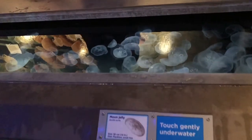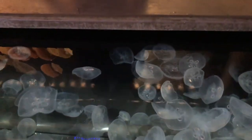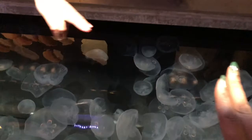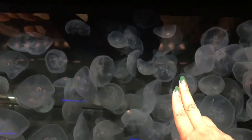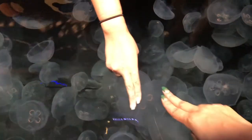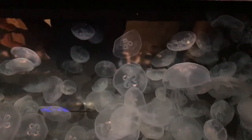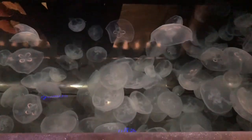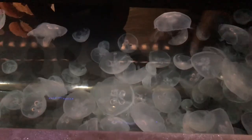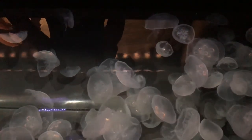Okay, I'm gonna touch. The water gently, right? Just stick your hand in there. Just two fingers and right across the tops. So when they flip over, when they have their mouths like this one, right across the top. Nice. Wow. They're 95% water, so they're very delicate.